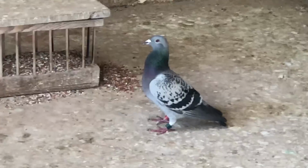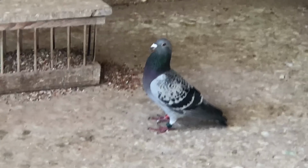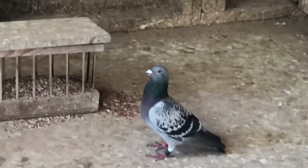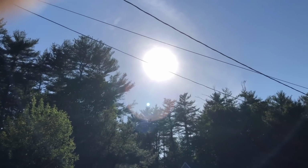Tough day. Bright blue skies, hot, no clouds. You can see her eyes are a little bit affected from this flight. Just sitting there after entering just a couple minutes ago. Hopefully we'll have a great result. Wanted to show you what these pigeons were flying in today. I still have the one bird, 436.